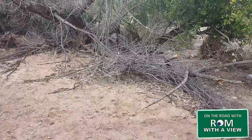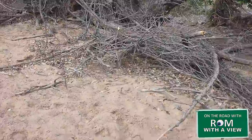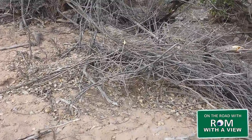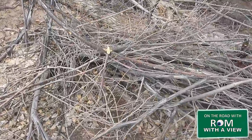Ooh, there's a lizard over here somewhere, back in this deadfall. Don't know if you can see or hear him, but he's back in here somewhere. Don't know if we'll find him or not.